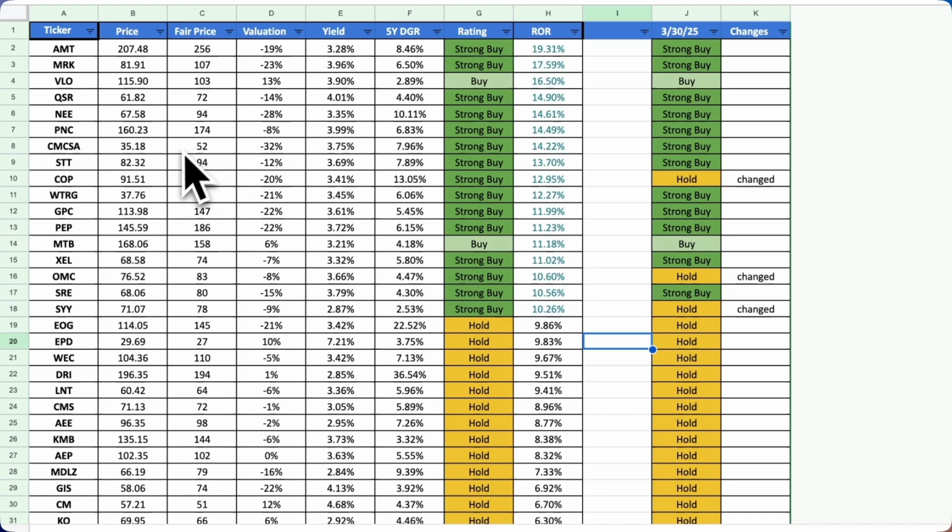Okay, the stocks on our list today are American Tower Group, ticker symbol AMT, with a yield of 3.28%. Merck, ticker symbol MRK, with a yield of 3.96%. Restaurant Brands, ticker symbol QSR, with a yield of 4.01%. NextEra Energy, ticker symbol NEE, with a yield of 3.35%. PNC Financial, ticker symbol PNC, with a yield of 3.99%.